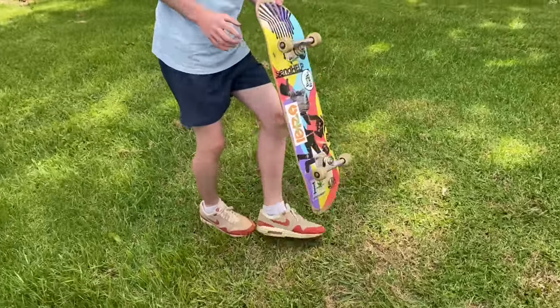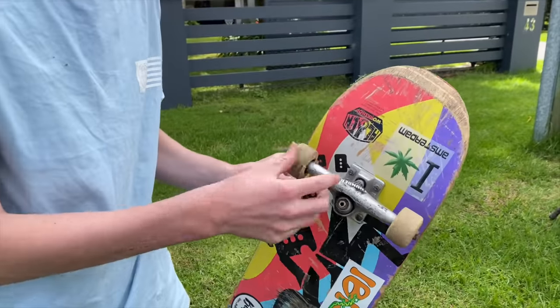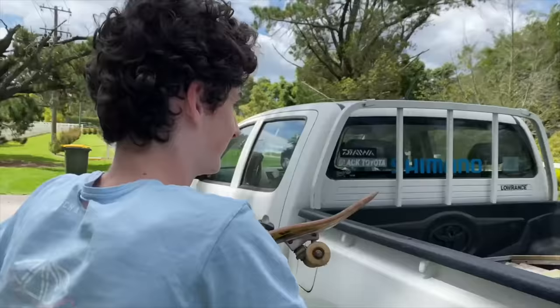What the? Skateboard. What brand? Oh my gosh. That's a proper skateboard, guys. It's an expensive one, I think. Yeah, grab it, chuck it in. Josh, this is a bonanza.